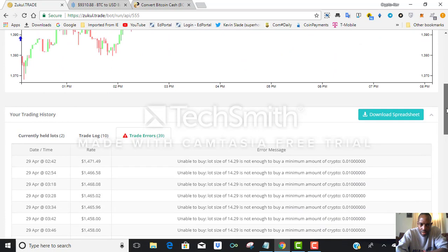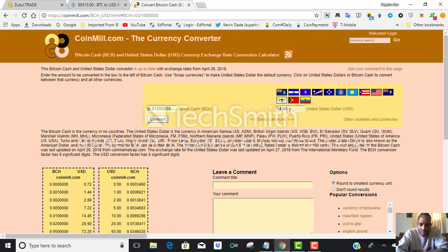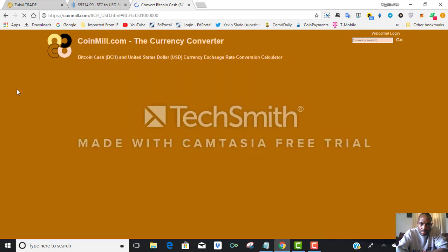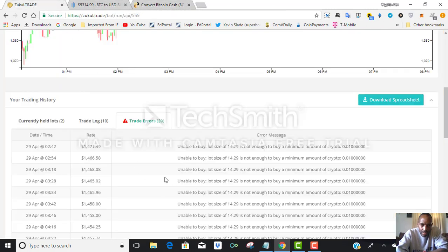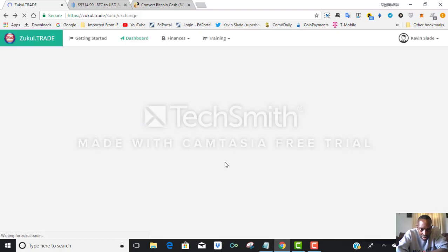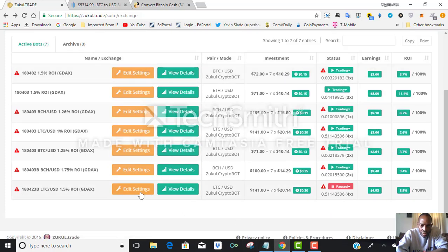Okay, let's see. It needs to be, let me refresh and see what the new amount is. The old amount was 1445. Let me refresh that. Okay, it's still 1445. In fact, I'll just change the bot to $105, just like the other one. That way it gives me some space to move around in. Okay, so I'll come back here. And it's been trying to do this for a while. Okay, let's see. Edit bot. As you can see, it's paused.